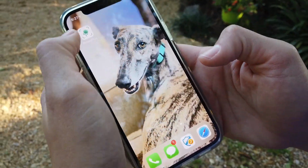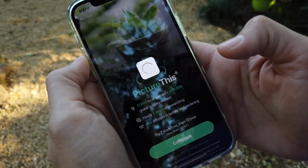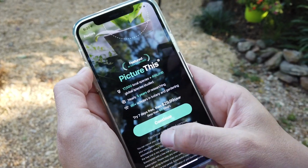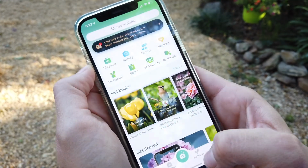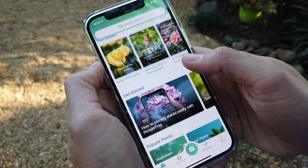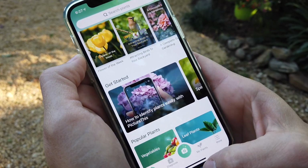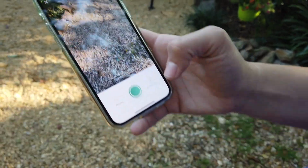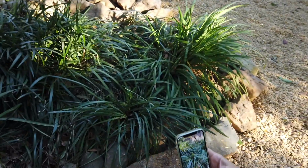So the app is called Picture This, and you just click on it, and it does have a paid version, but I've always used the free version. It works perfect for me, so I'm going to say continue with limited version. And it has some great resources in here, some books, some getting started about plants, but all we want to do is take a picture of something. So I'm going to click the camera here, and let's take these plants right here.